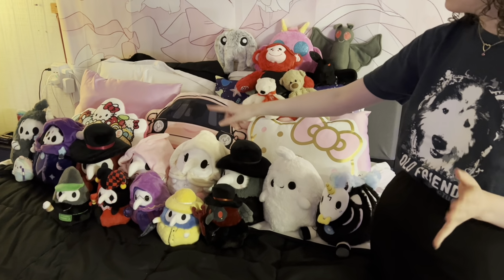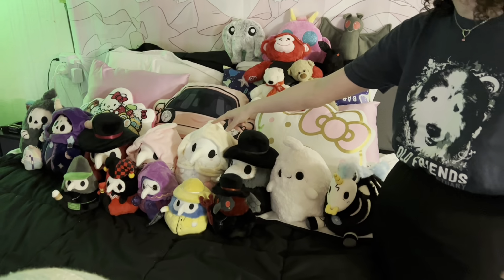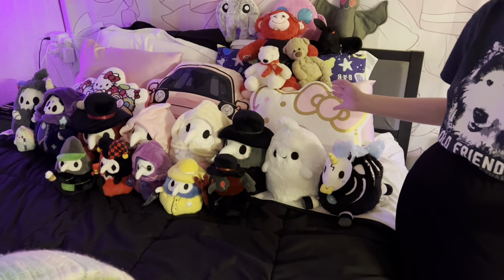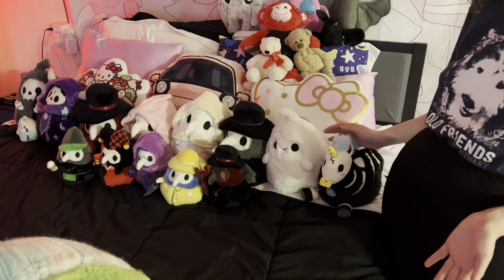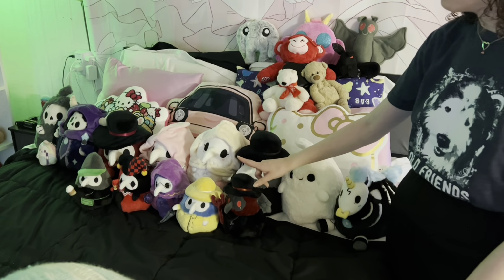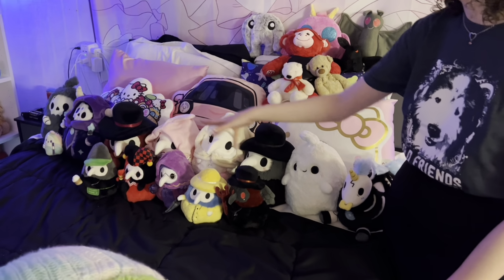But back to this line, we've got, again, the Plague Nurse, the Plague Doctor. We've got the Ghost, and then we've got the Undead Steed, I believe. Oh, he just gave me a nod. That's the right one. And then we've got all of the Plague Doctor Incognitos.